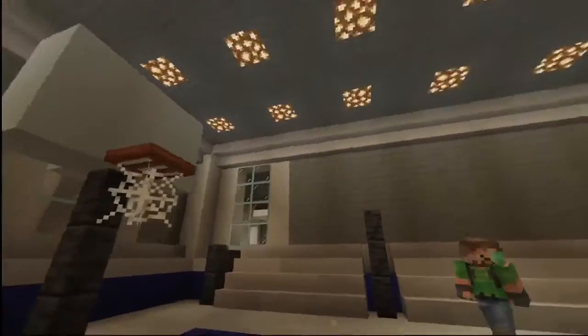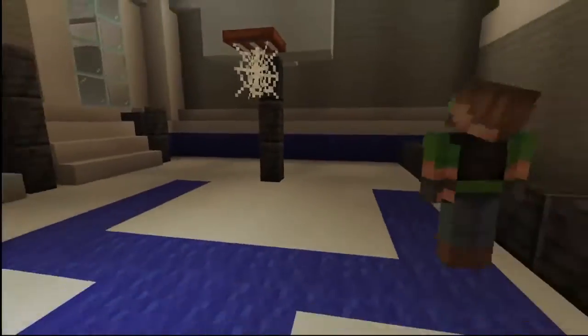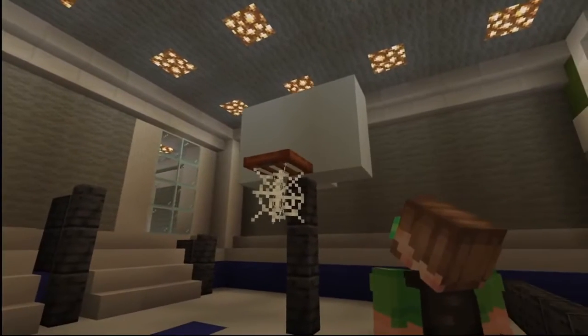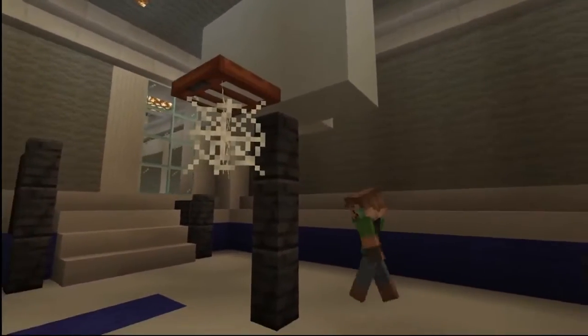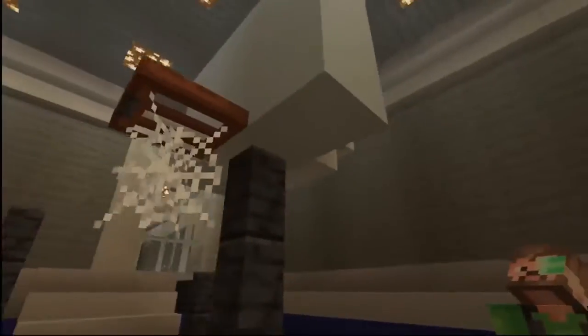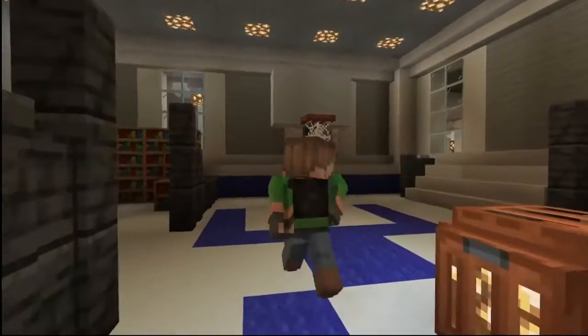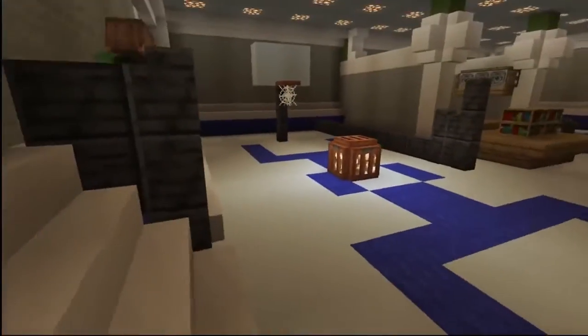It's a basketball area. There's a glow-up basketball, and there are two nets made with cobweb, trapdoor, and a type of wall. I don't know what this wall is called. It's concrete, white concrete. And then there are stairs over here, and seats over here, so anyone could watch.